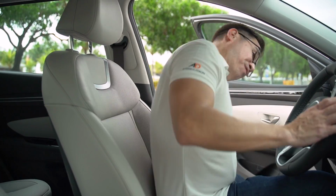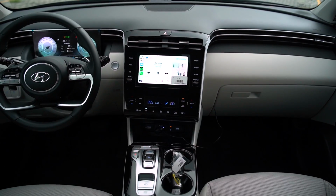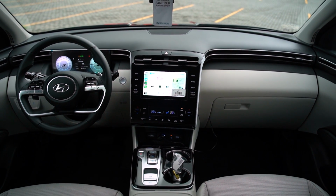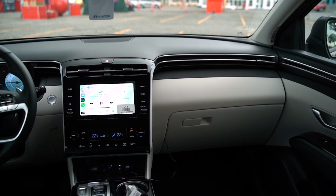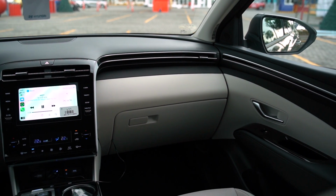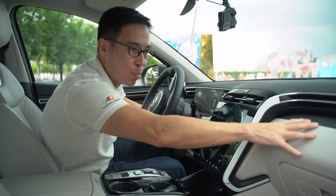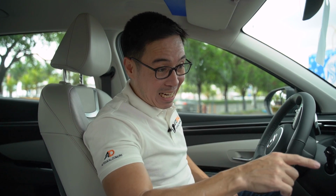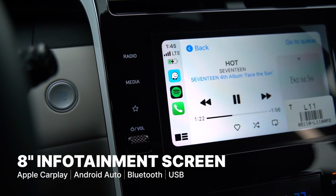Now, up front is actually very, very interesting because this was all designed to mimic a waterfall. If you can tell, the silver line that cuts the dash and then continues on the door, it's got this cascading motif going on. And then it's got a two-tone interior, which is also very nice. Pretty cool, huh? This is a 10-inch touchscreen infotainment system with Android and Apple capabilities.